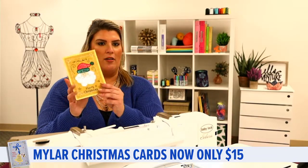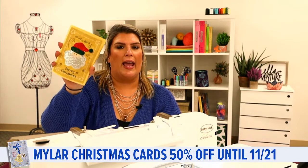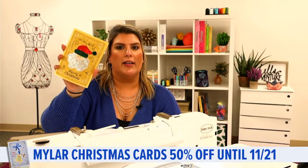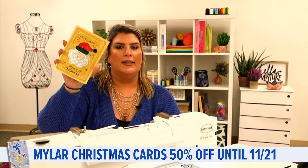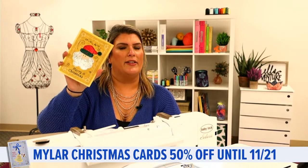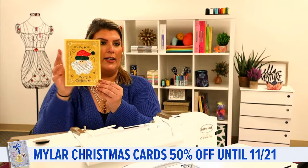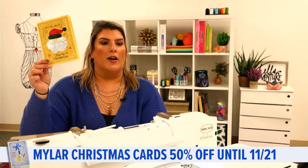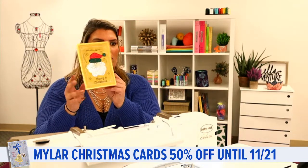We are stitching our Mylar cards. This collection is so cute. There's 8 different cards, all Christmas themed, so great for your gifts. You can, of course, make these and give them to your friends and your family all by themselves, because they're really cute. And even if they wanted to frame them and have a little decor for their house, of course, you can make these for yourselves as well. But they're great. They're cards.